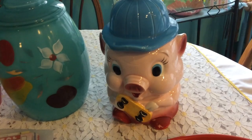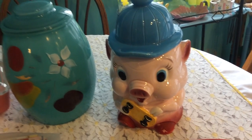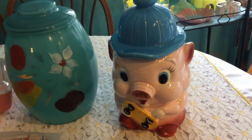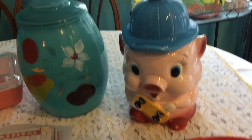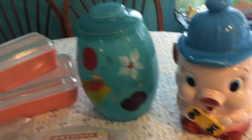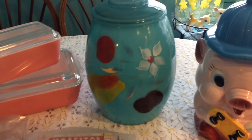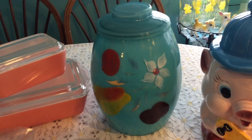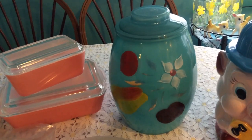So I have a strawberry cookie jar, smaller, about that size, on my counter, and I think I'm gonna replace it with this little pig because he's so cute. This is one of the items that was on my wish list. It is a Bartlett Collins cookie jar. It's in the turquoise color, and that's what I had been looking for.